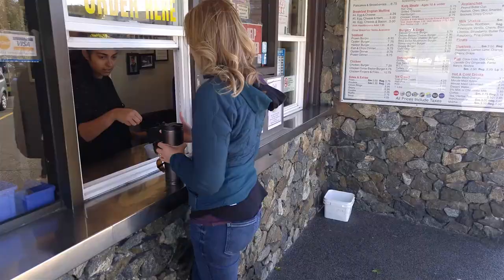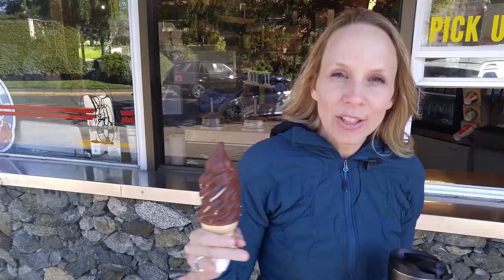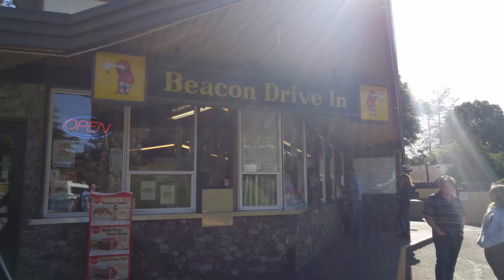Okay, bonus tip, once you walk through Beacon Hill Park, there's actually no businesses in Beacon Hill Park, which is part of its charm. Come on over to Beacon Hill Drive-Thru and get yourself a delicious soft serve.